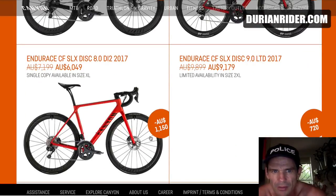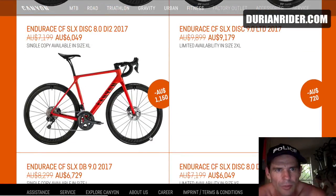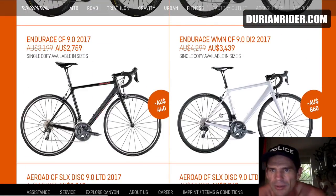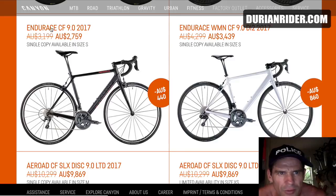But yeah, for me, the bike that appeals to me the most would be that Ultegra bike, one like this, something like that. Endurace Ultegra works well. Even got this one, Endurace. Wow, that's a good deal. 2.7.